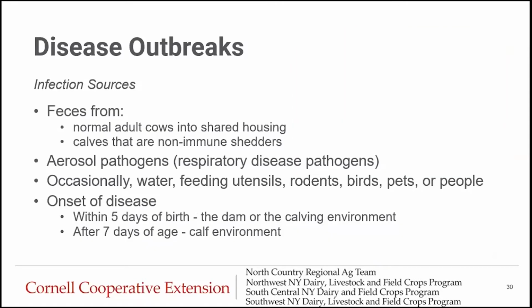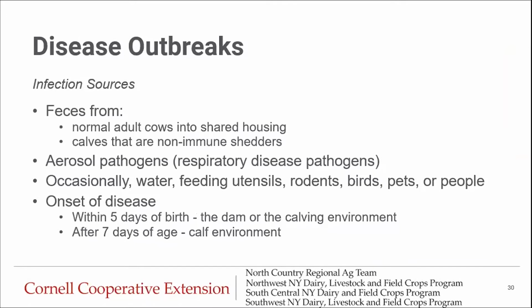We can also talk about infection sources, so places that these calves can get infected. They can be feces from normal adult cows into shared housing, and also calves that are non-immune shedders. Pathogens can be aerosol or in the air. These tend to cause respiratory disease. And then occasionally water, feeding utensils, rodents, birds, pets, or people can be the transmission of infection for these calves.